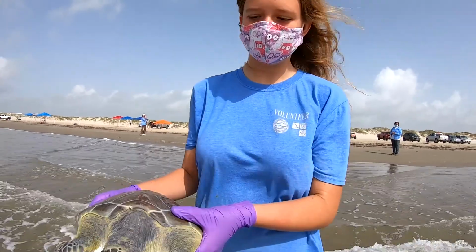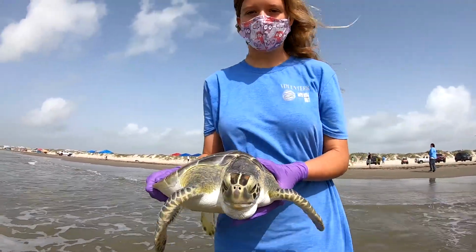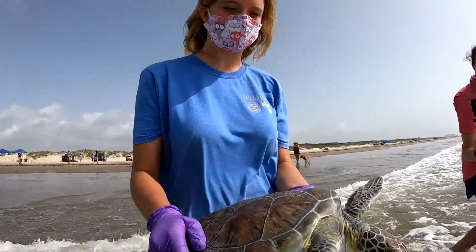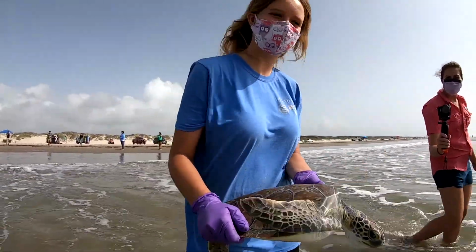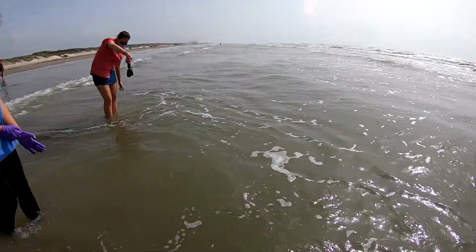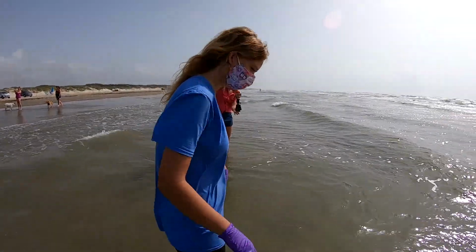So this is Stephanie. She was found right behind the ark, trapped on the jetty rock. She was high centered. If you look, she has a wound on her right flipper. It was already there. We have no idea how it happened. She got fluids, antibiotics, and topicals. And so now she's ready to go. Awesome. Hey, good job.